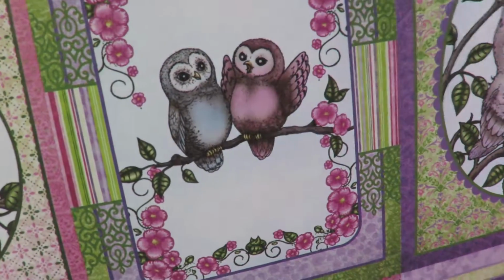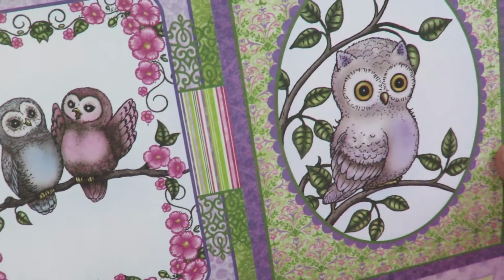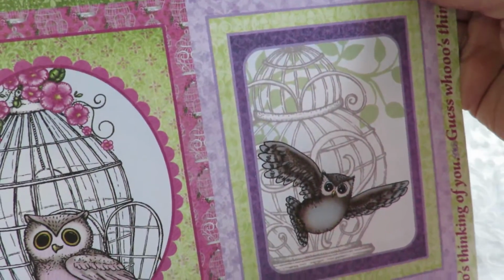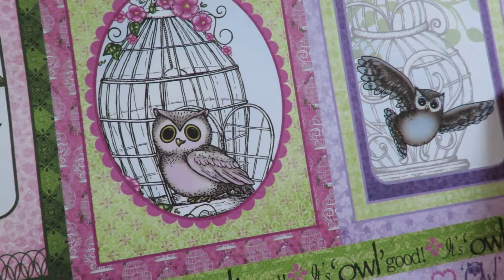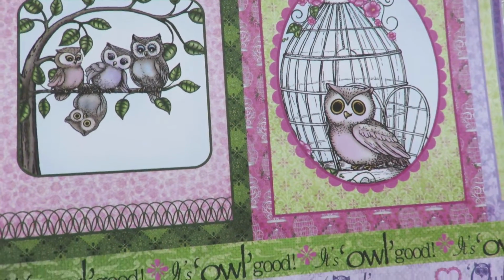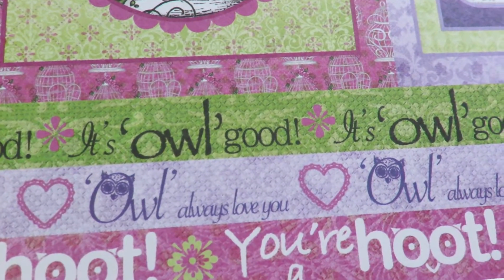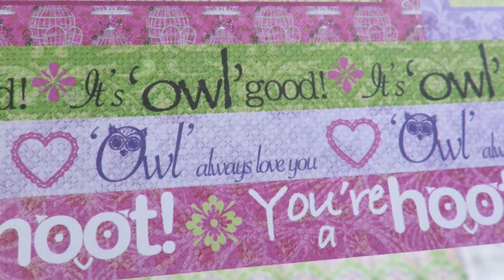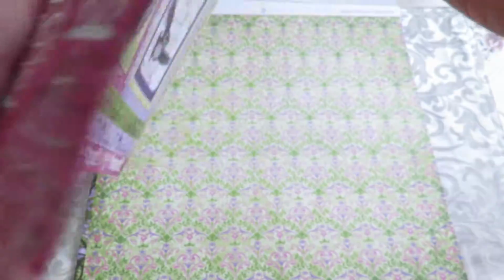I love the pear on the branch, and of course they have stamps and dies that go with the papers, as always with Heartfelt Creations. This guy's great in flight here. Love it. An adorable swing set that comes off of the branches, and that has a die set. I'll show you that in a while. Very cute. Owl good. Owl always love you. These are some of the sentiments that you can find in the stamps as well.